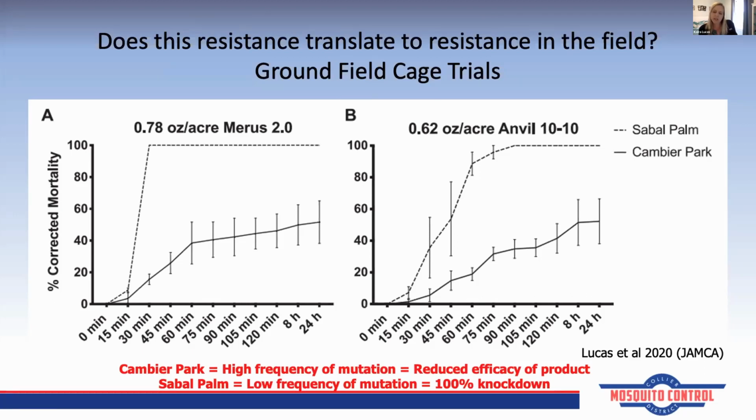from an operational perspective, we came to the conclusion that pyrethroids can be used against Culex, depending on which area of the county we're targeting our mosquitoes. So if there are more urban areas where Cambier Park is, then we're probably going to need to use an organophosphate to target those mosquitoes for adult control. But if we're looking at more rural areas, such as Sable Palm, we can use a pyrethroid-based material to provide proper adult control. Currently, we use Dibrom, which has naled, and Duet HD, which uses sumithrin and PBO to target Culex, depending on where in the county they are.